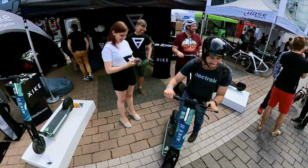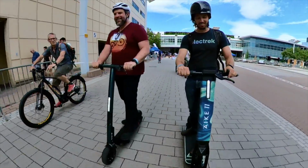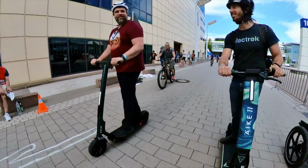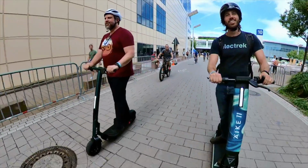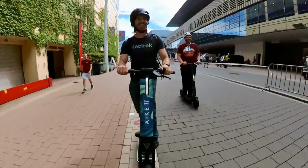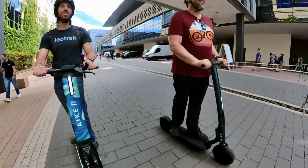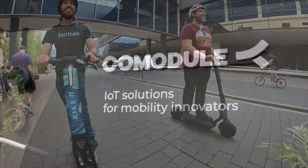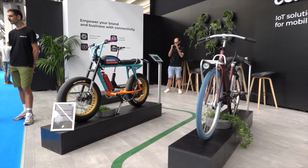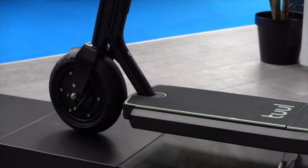Heading outside, we got a chance to test out Estonian-based Ike's new T-scooter and the company's new Ike 11 sharing scooter that was built for sharing companies. The Ike T brings some of the coolest connectivity features to consumers and even has a USB-C charging port for the removable battery, while the Ike 11 is a similarly tech-forward model for scooter sharing. Both take advantage of fellow Estonian company CoModul's IoT technology, and it was cool to see a number of other e-bike brands at CoModul's booth, all of which use the company's technology in their apps and connectivity features.